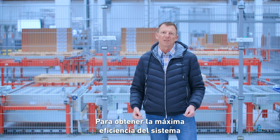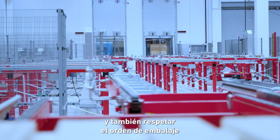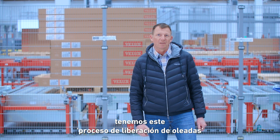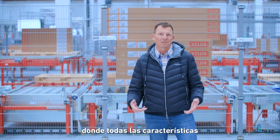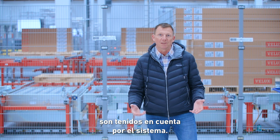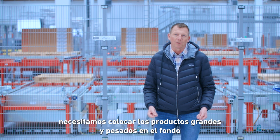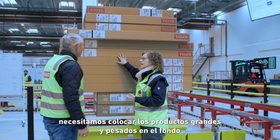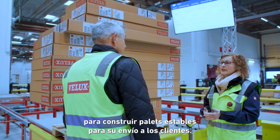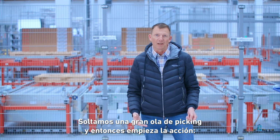In order to get the best efficiency of the system and also respect the packing order for each order, we have this wave release process where all the characteristics of the individual products within an order are taken into consideration by the system. Obviously, as we are dealing with heavy products, we need to get the large and heavy products in the bottom in order to build stable pallets for shipping to the customers. We release a big picking wave, and then the action starts.